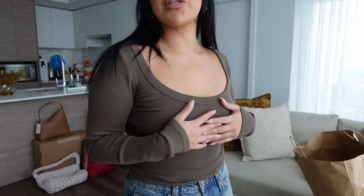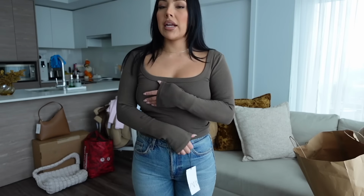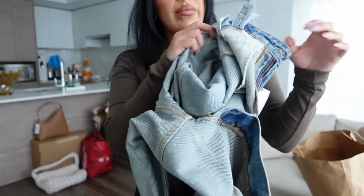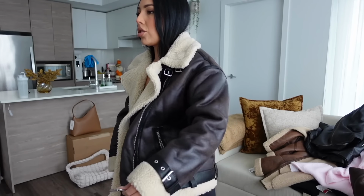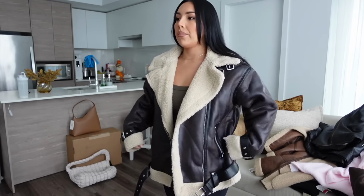Okay, this one is such a beautiful color. I actually wore this on Thanksgiving with my family. This color is stunning. So it's the same top. Sorry, I have to cover because I think my nippies are showing. I had to change out of the pants because the tags were itching me. When I saw this, I was like, this has gotta come home with me. This is so cute. You guys get the vibe?